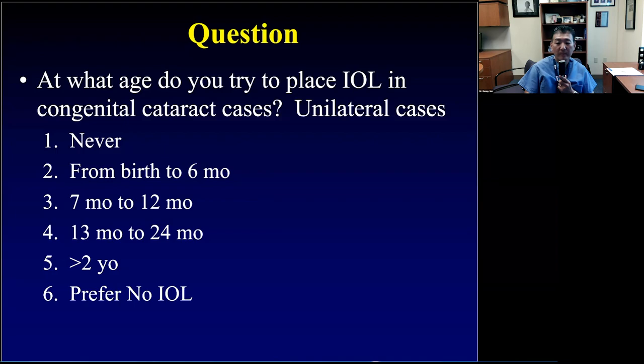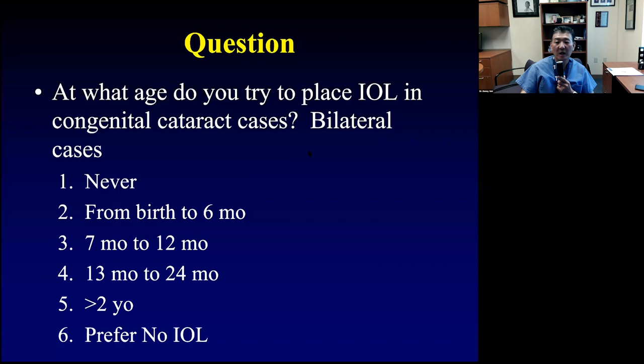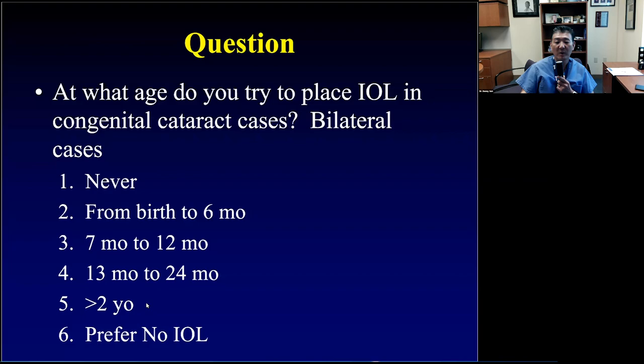Okay, great. Next question is, for bilateral cataracts, when do you place the IOL? Never, from birth to 6 months of age, 7 to 12 months, 13 to 24 months, greater than 2, and preferred no IOL for bilateral cases. So this is a question for visually significant cataract and for those who perform the cataract surgeries. And the response is predominantly 58% says greater than 2 years of age. Okay, great.